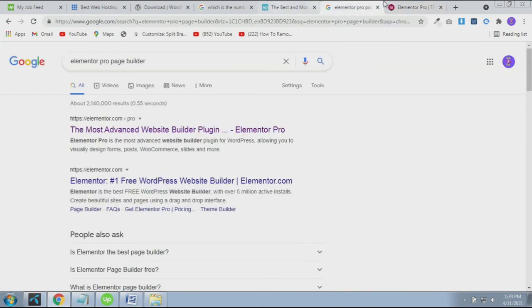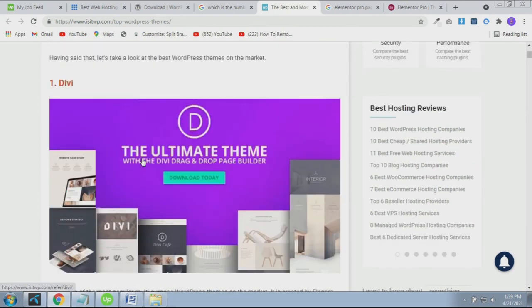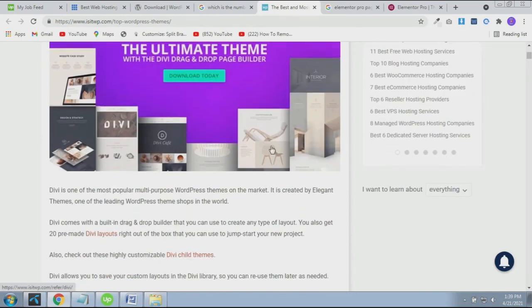So I recommend you use the Divi theme, because it's an easy drag and drop page builder, mobile responsive, and has so many functionalities. I hope you understand. As a beginner, you got a total plan for your WordPress website. Thank you very much.